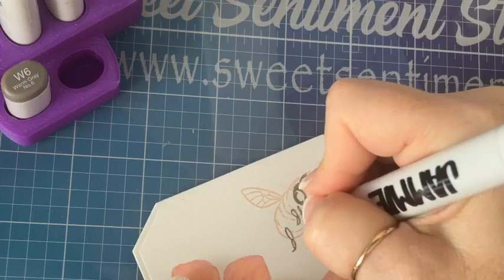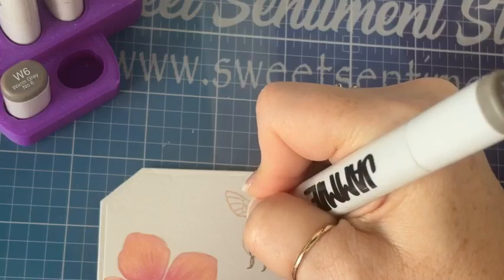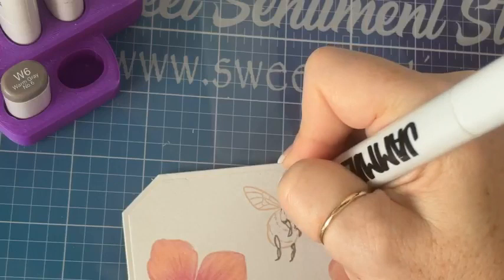And the reason the cap is still on this marker is because this is W6 and I use it a ton. So I know that it is a little bit light right now and I should probably fill it. But I haven't got to do my marker maintenance yet. So I'm sorry. Yellow, black, yellow, black.